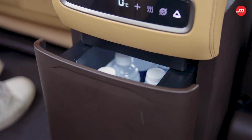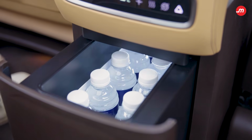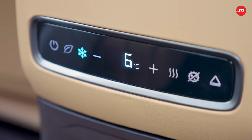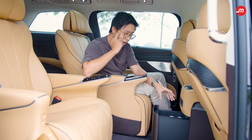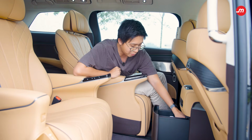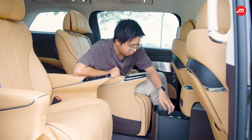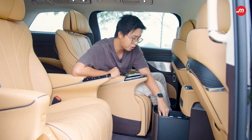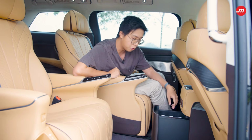this. It is a fridge. It's a proper fridge as well. This goes down to -6 degrees Celsius or up to, I think it's 50 degrees Celsius if you want to keep things hot. And this is quite a fairly big fridge. You can see I've got 1, 2, 3, 4, 5, 6, 7, 8 bottles of water in here, and there's still space, I think, if I wanted to, for 1 or 2 more.